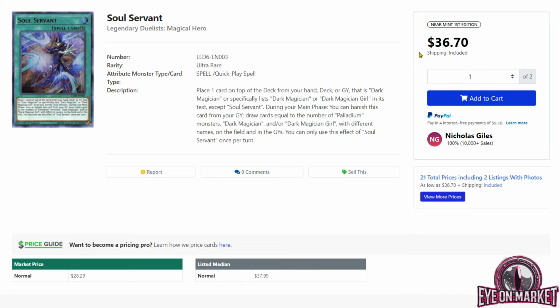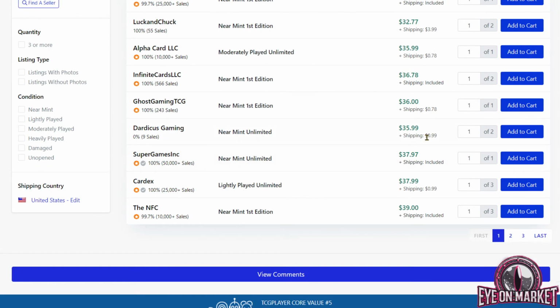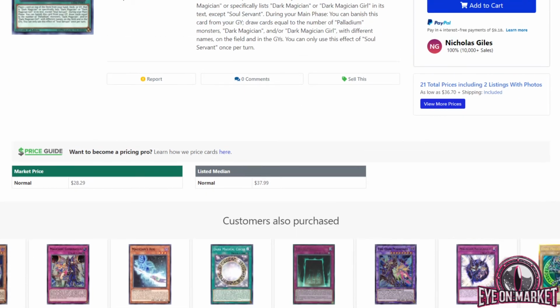Soul Servant, $36. This is ridiculous. I know people like their Dark Magicians, but I would not pay this price. It's a really good card, an insanely good card, actually, for the deck, but Legendary Duels Season 3 should be on the horizon, I hope. And when it does, you would think that this would be a lock to be in there. So I would avoid 36, rather.